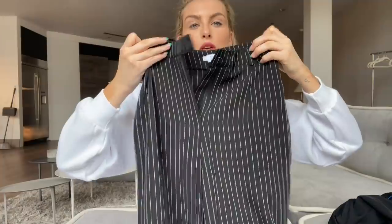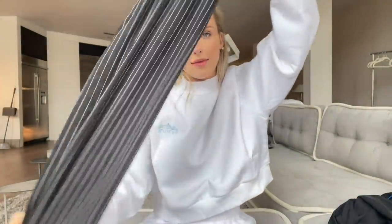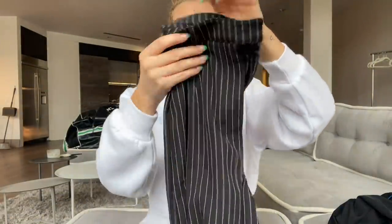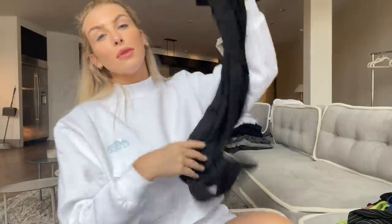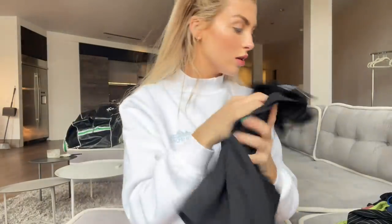Next, we had some pants. Really, really cute. These are just my favorite type of pants of all time. The kind of dress pants that flare out at the bottom. Really flattering, nice material. They're both high-waisted black ones. Really, really flattering and cute. I feel like it's just such a good staple to have in your closet.